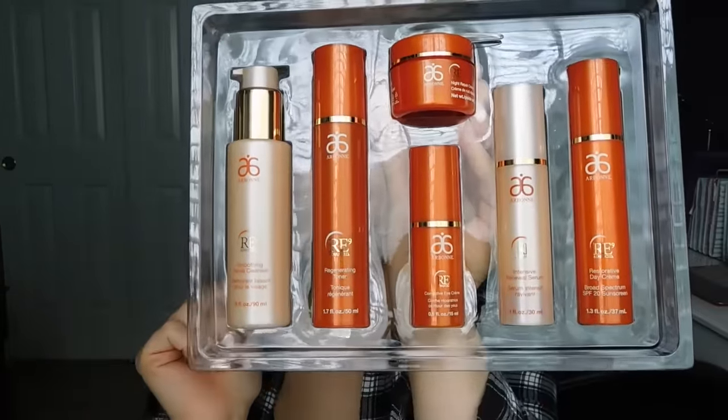So I'm going to be giving this line a solid test. During the time that I'm using all of this stuff, I'm going to stop using everything else, so that I can really see what everything is doing and whether you need to have the whole system or if there's just pieces of this that are worth investing in and of themselves. So I will let you guys know.